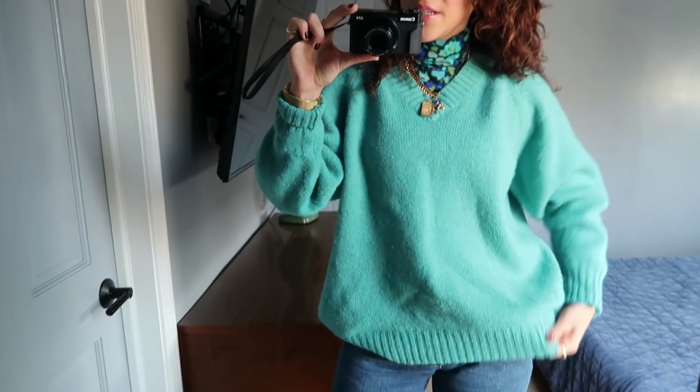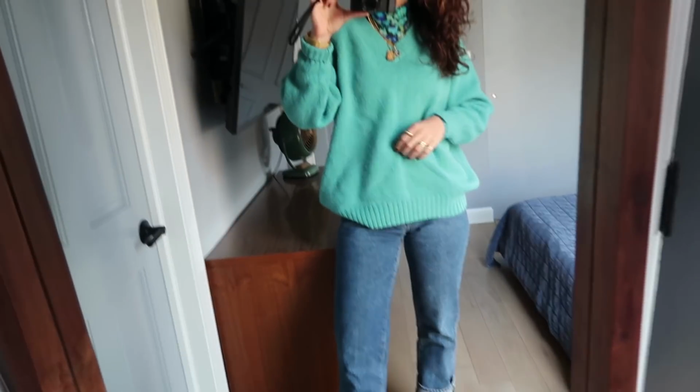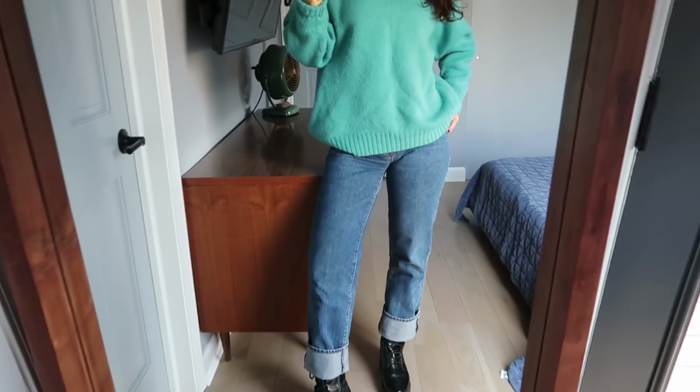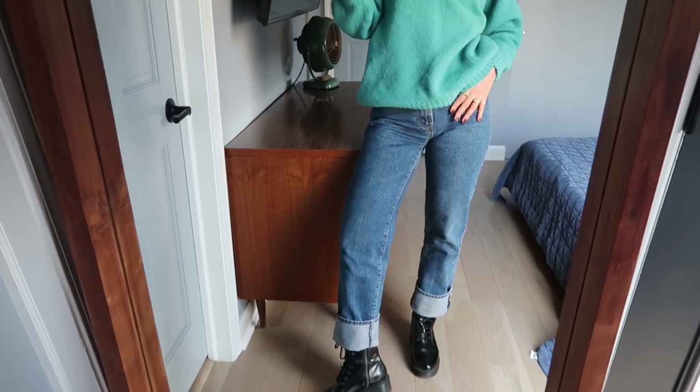Boom, here is my look for today. You can see the layered turtleneck underneath here. Love this thing. I played up the baby blue pastel color with this vintage oversized men's sweater and added some gold chains for some glam per usual. I normally would tuck this sweater in, but I really like how it looked with these straight leg jeans that are cuffed. These are also vintage.